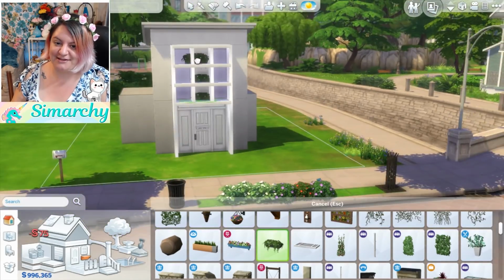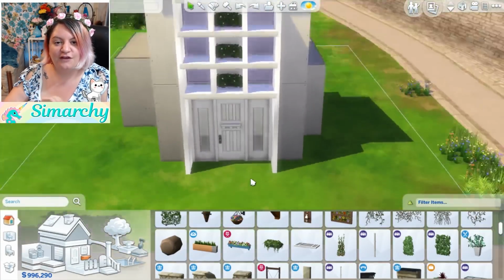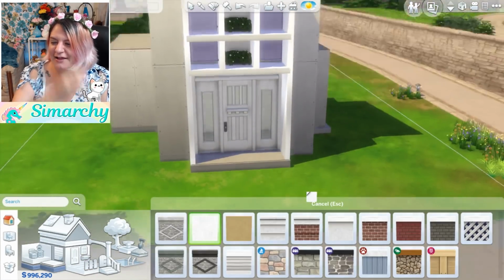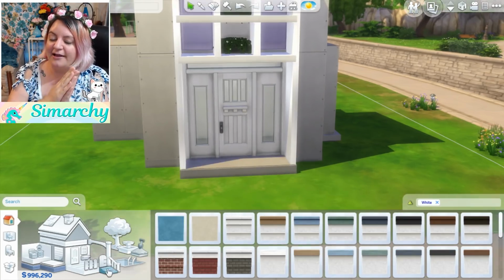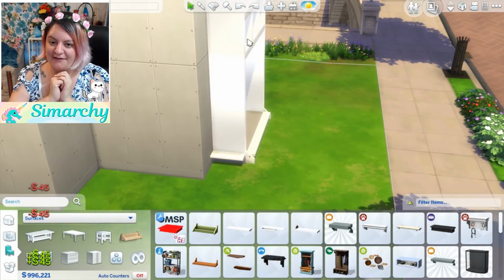So this white shelf challenge by Sim Supply, I didn't quite understand the rules. From my understanding, correct me if I'm wrong, every outside exterior wall had to have a white shelf.